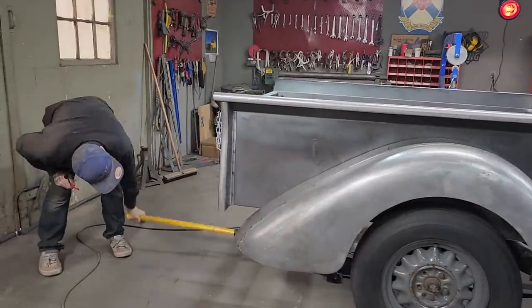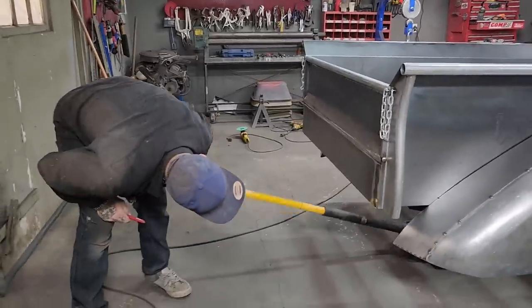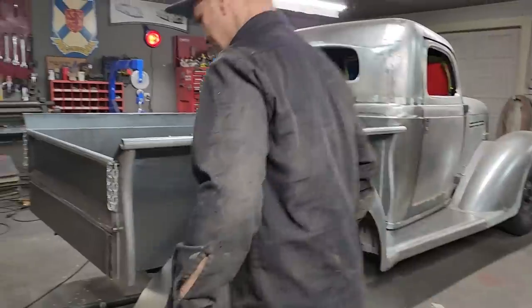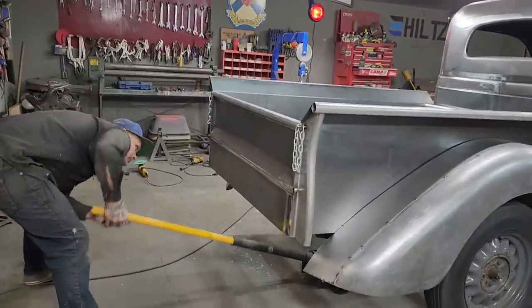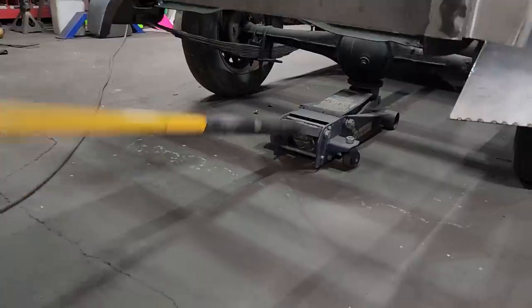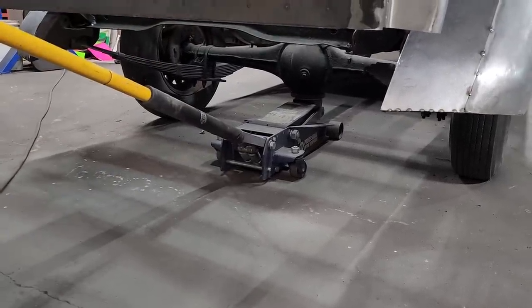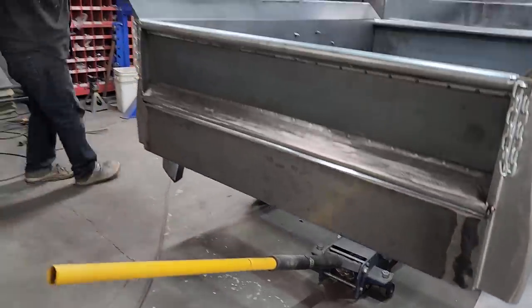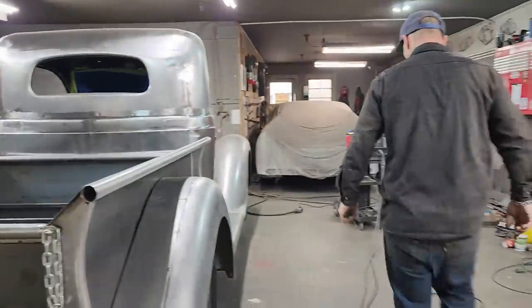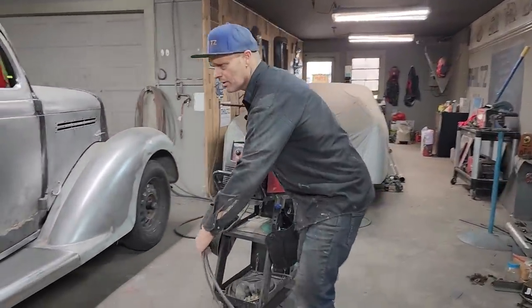Our jack not working? I don't think we got a very good jack in this jack, you know that? I think our jack had a dump. Hear it? Not good. Alrighty, we're going to get done what we can do. It's not going up. Let's pull the welder head here a little bit.